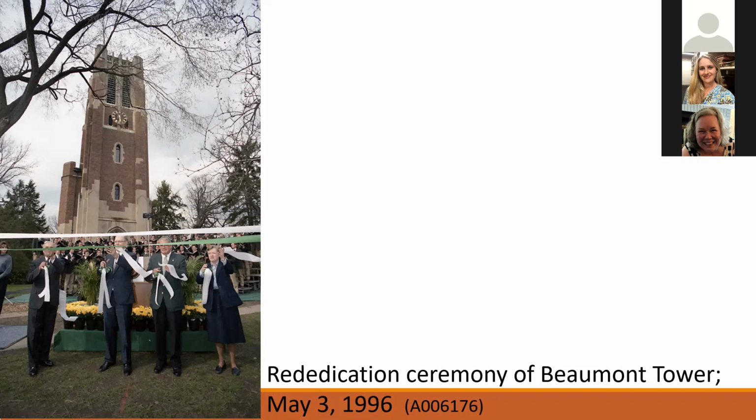There are now a total of 49 bells, with the bells ranging in weight from 15 pounds to 2.5 tons. The rededication ceremony of Beaumont Tower took place on May 3rd of 1996. And today, it's still wired to chime every 15 minutes.